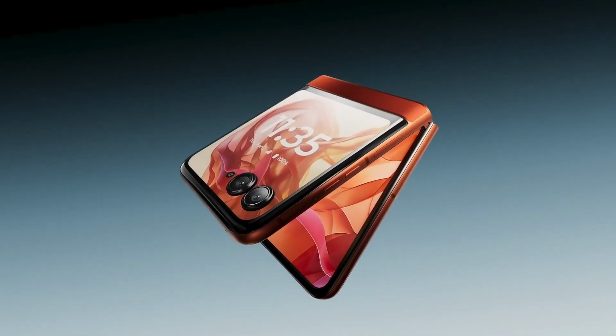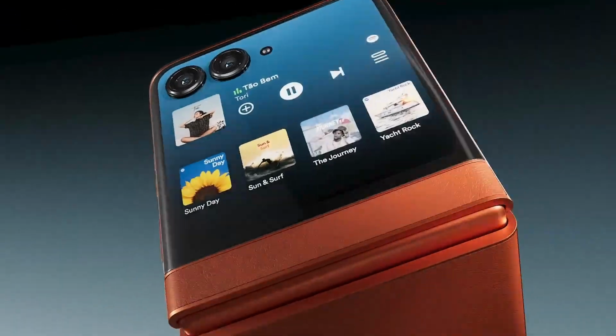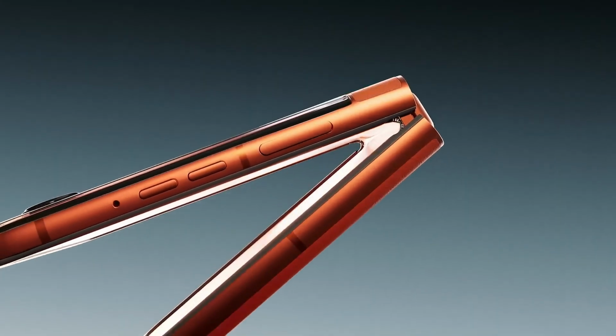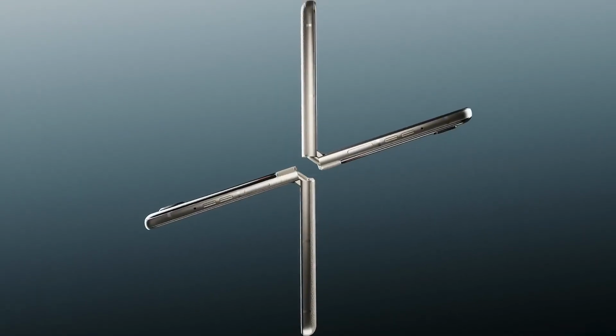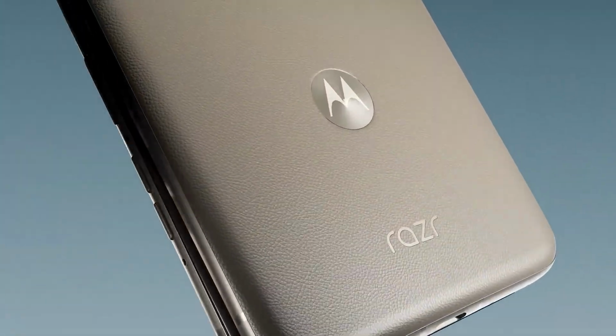Its 4,000 mAh battery lasts over a day, with 45W wired and 15W wireless charging for quick top-ups. Running Android 15, it includes Moto AI features like Remember This for context recall, but its 4-year software update policy is shorter than some competitors.